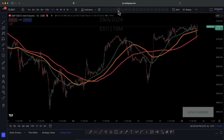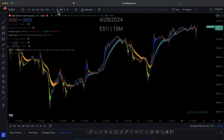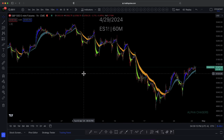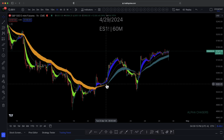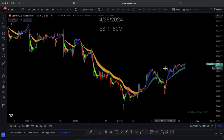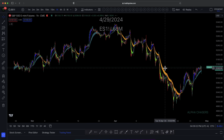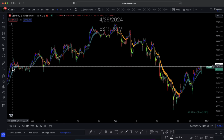If I drop this back to the bear chart, and then just go back and put these private cloud systems in and drop it to an hourly, you'll see that we have been above the green since back here. And since being above the green and how this is playing out, you have a little yellow in here, the longer term cloud, you've just been grinding higher and higher, but you're starting to hit that level in here that we all just need to watch. And it's that real at 5150.